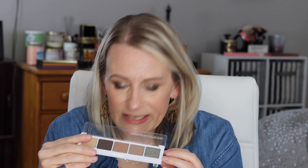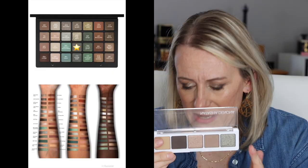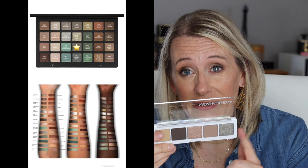But, and then this last one here is actually, which I do have this palette. I think this is the one I have. Oh no, this is the palette I don't have. I'm sorry. The purple blue I do have. The green brown, which is the other 28 pan palette, is this one called Glam Green.